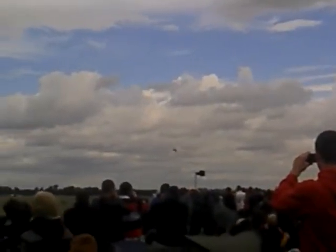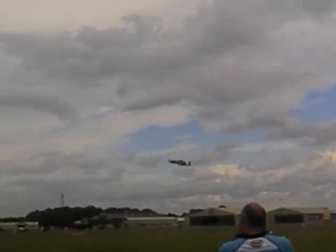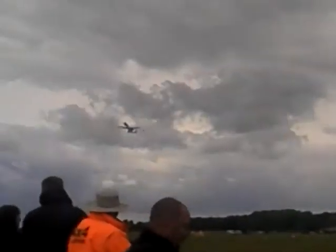Alright, the moment you've all been waiting for. Captain Shutterly and the A-10 Thunderbolt II. Watch now as Captain Shutterly pulls the A-10 straight into the vertical, demonstrating the Warthog's power and maneuverability in all attitudes of flight.